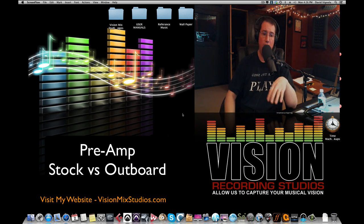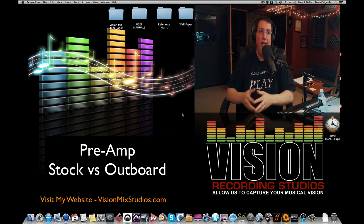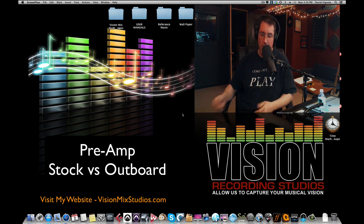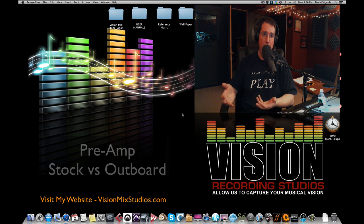Now, the question always comes up: is that preamp good enough, or do I need an external hardware preamp? And again, it depends on what you're looking for. A lot of the external hardware stuff, and I have some, and I'll show it to you in a second, not only may be a better sounding preamp, but in a lot of cases adds color to the sound, which you may desire. If you're looking to colorize the sound to give it a warmer, vintagey feel, or a smoother feel, or a tube-like feel, outboard gear may be for you. It may be the way to do it.